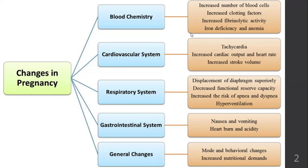And general changes: mood and behavioral changes, hyper emotional, increased nutritional demands that we will learn in the coming slides. So these are the major changes during pregnancy at every systemic level.